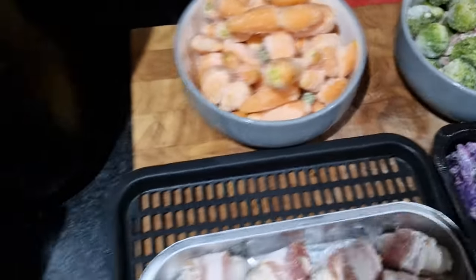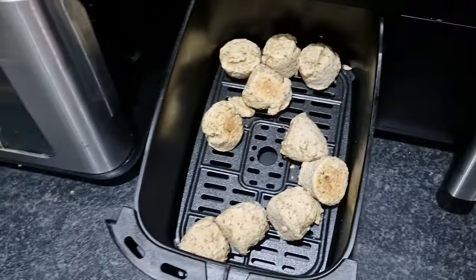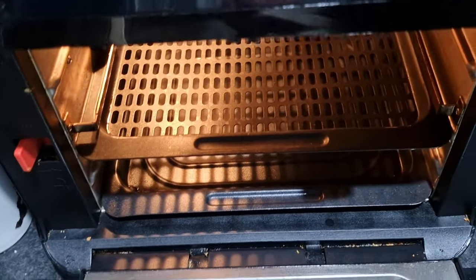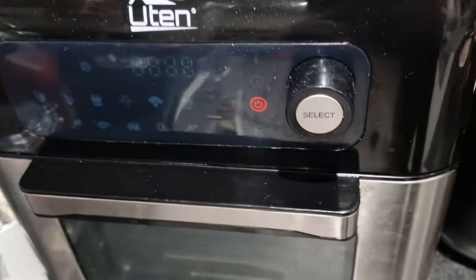but I just haven't got the cooking space to do everything in the oven. So we've got our duck fat roast potatoes in the old tinny. We've got our stuffing balls in the old tinny. And like I said, I'm going to put the pigs in blankets and the Yorkshire puddings in the air fryer, the good old air fryer. Right, so there we have it.